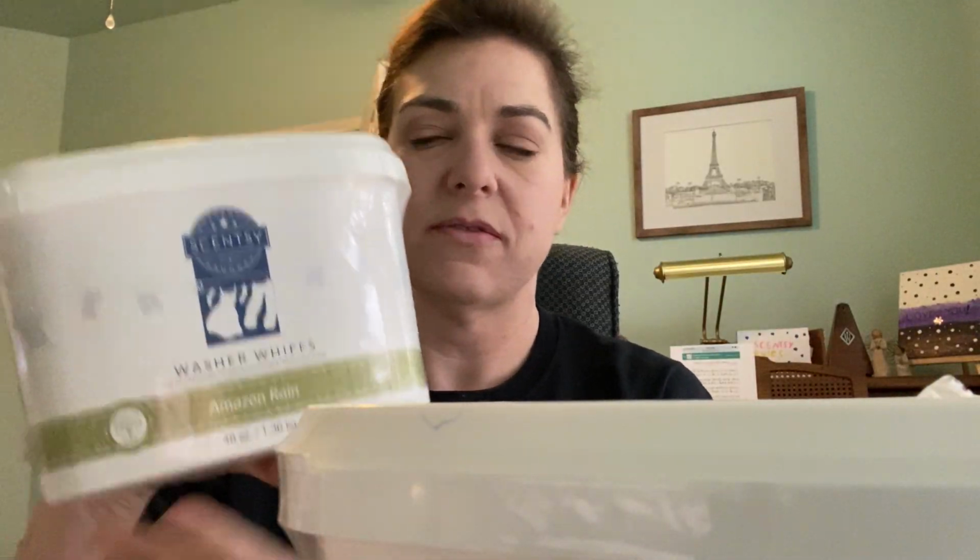The first thing I got was washer whisk. I have used these as samples, but I've never actually purchased them. But I thought I would try them because they're 10% off, and I used host rewards, which means I got them for half off. So that's a pretty good deal. I got Palm Beach Breeze, and I really like that they started doing this kind of packaging on these. This is the older style packaging, which I got in Windowsill Breeze, and then I got Amazon Rain. So I got 3, and I'm going to try them out, and I'll let you guys know if it's anything like the other stuff that I've tried.